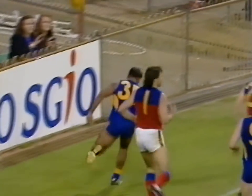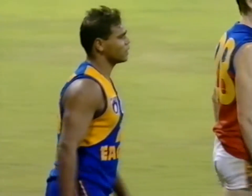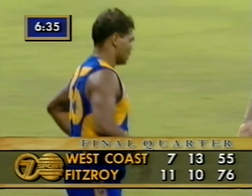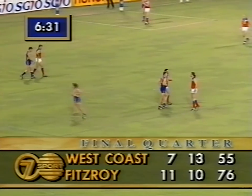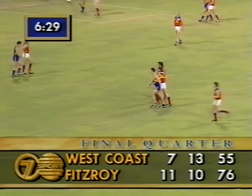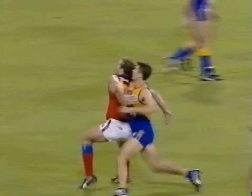And Wilson and Ugle, and out of play. 4 goals needed in 6.5 minutes. Ugle with 2. Having a real blowout there, Ugle. 55 to 76. Working hard on the forward line.